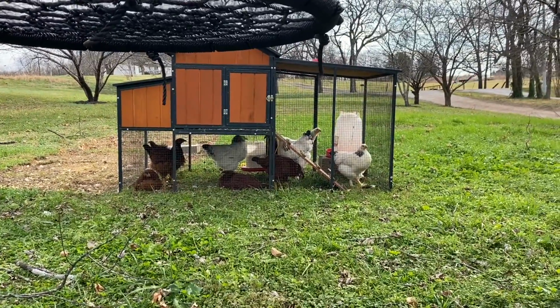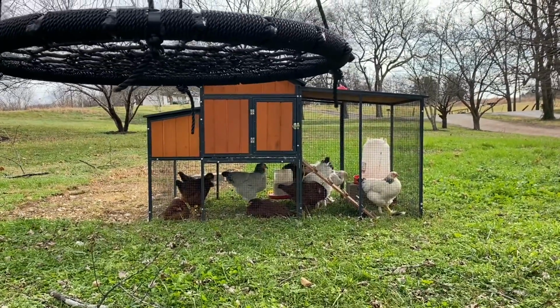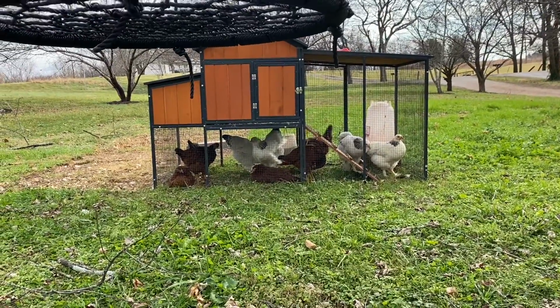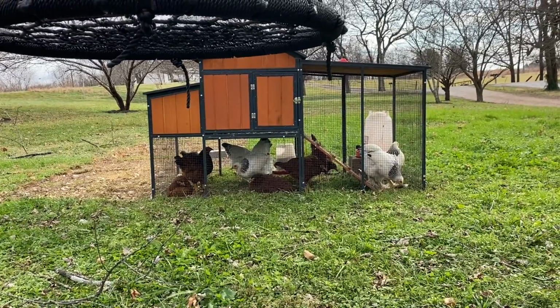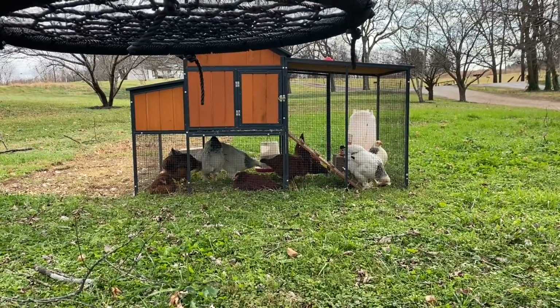The game fowl, well, you know the story. They were free ranging since they were born. The mama took care of them. The mama raised them. That's why they are very wild. We're trying to tame them now. The rooster's a bit more tameable than the female, but we're working there.